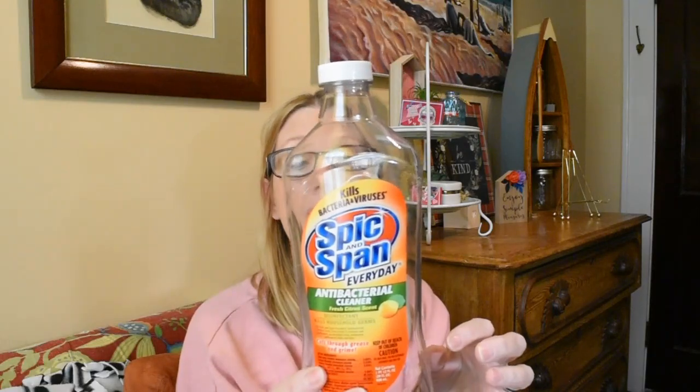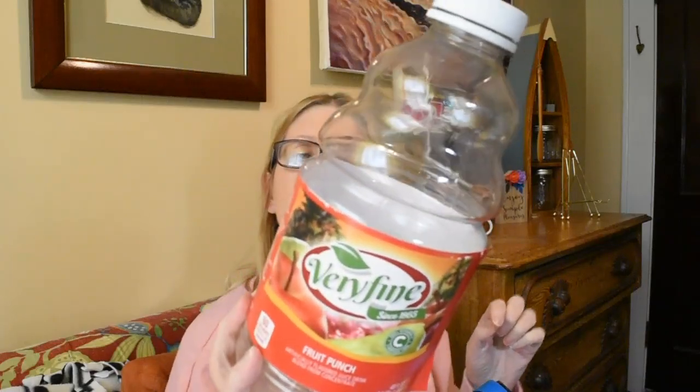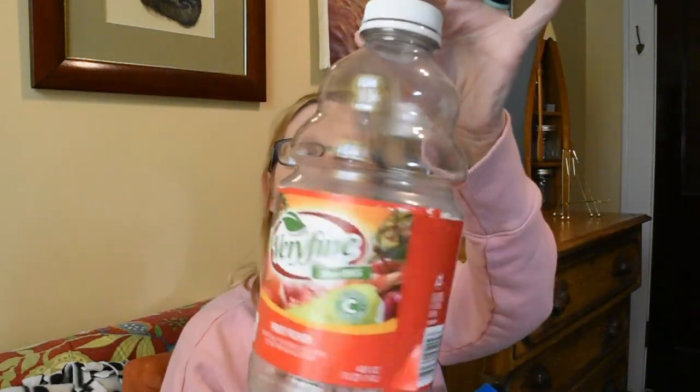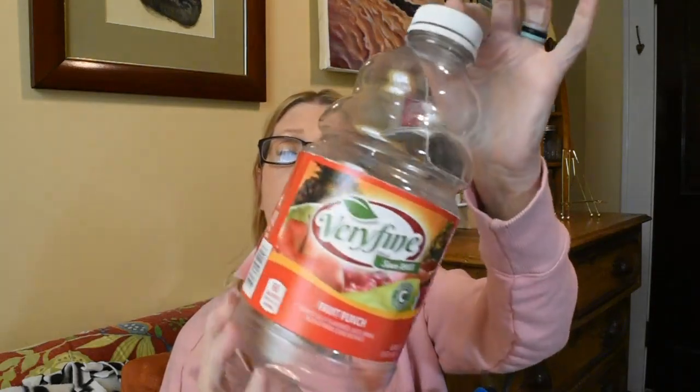I don't know, I may have way too much here to share. Another product that we go through basically like water are the disinfectant cleaners, and this was a Spic and Span one. Loved this. So we used that up in no time flat. This is Very Fine fruit punch. My 3-year-old grandson did not like this whatsoever, but my granddaughter liked it just fine.